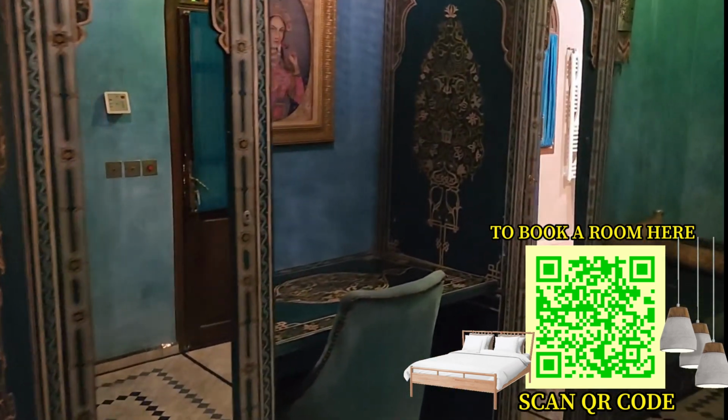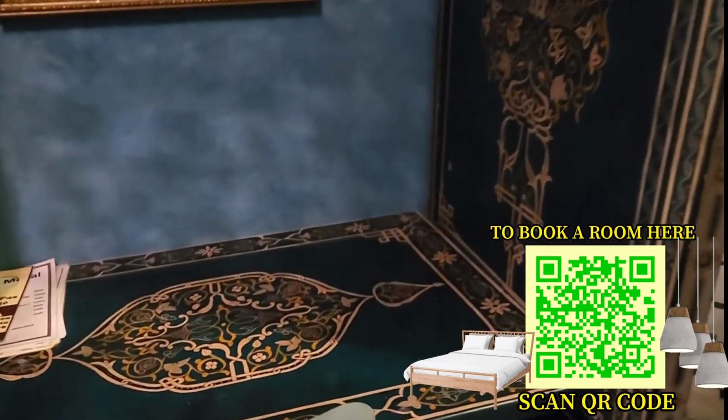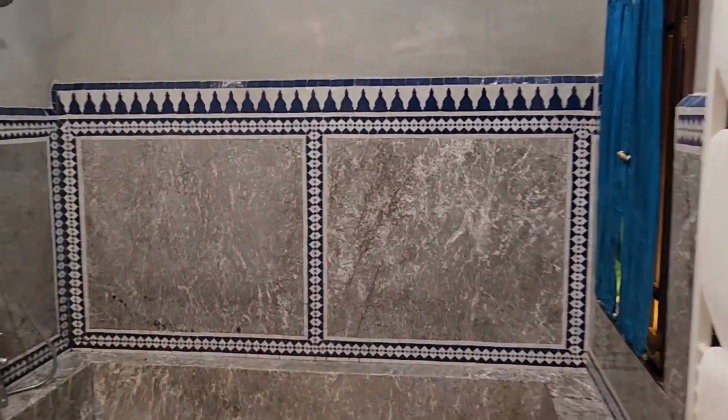So this is the hotel booked in Essaouira, however you say it. As you can see, very, very nice design. It's a Riad. Almost looks like it's fit for a king or prince or princess, queen, whatever. Every little intimate detail is just perfect.